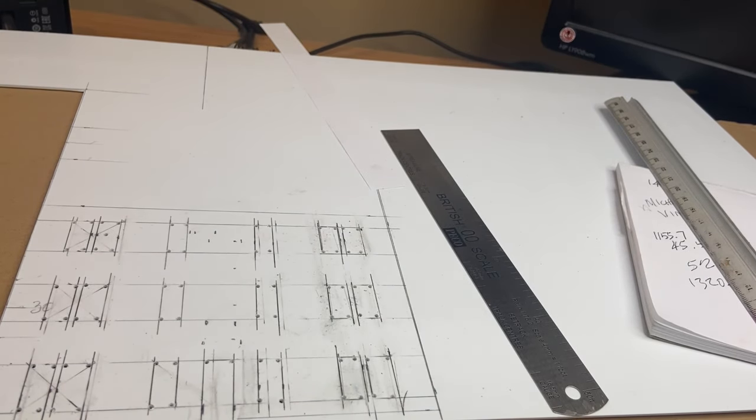Now, I reached out to the people of Partick, where I spent the first 11 years of my life, to help me out with some dimensions. What I was interested in particular was the size of the sandstone blocks that were used on the tenement buildings.